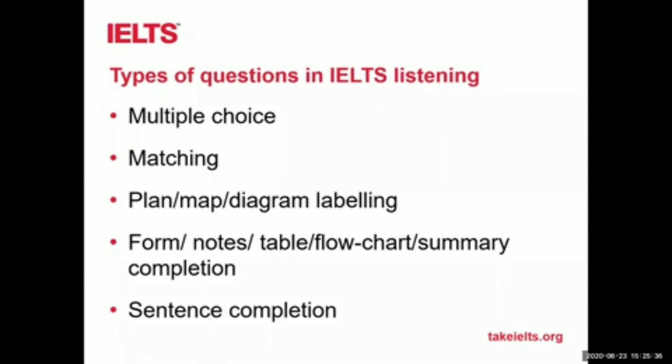So it's important, if you're going in for this test, that you are familiar with all these different types of questions that are going to come up in the listening test. And we have a lot of practice tests, both on our Take IELTS site and on our IELTS.org site and on our IELTS Prep app. So go in and make sure that you know what these different questions are, and you've practiced all of them, because the more familiar you are with the test, in a way that helps it to be easier. It certainly helps you not to get quite so nervous.